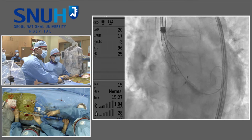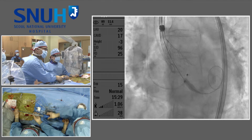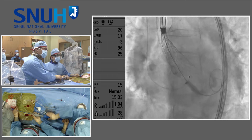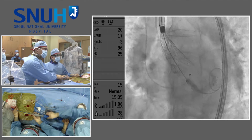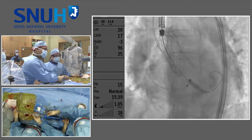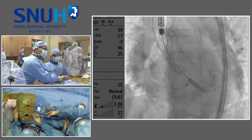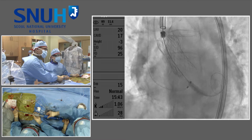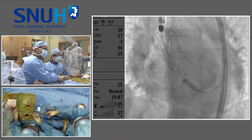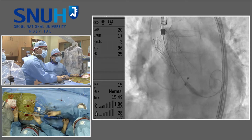Release. Release, release. A little deeper on non-coronary cusp. Very nice. Release. We have one pedal out. Release. Okay. Fully deployed.